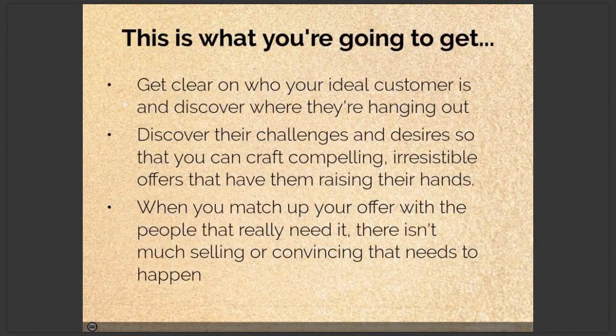So what we're going to be doing together is you're going to get clear on your ideal customer and discover where they're hanging out on the World Wide Web. And you're going to discover their challenges and desires so that you can craft compelling, irresistible offers that have them raising their hands saying, hey, I want to try your products, or I want to hear about the business opportunity. And when you match up your offer with the people that really need it, there is not much selling or convincing that needs to happen.